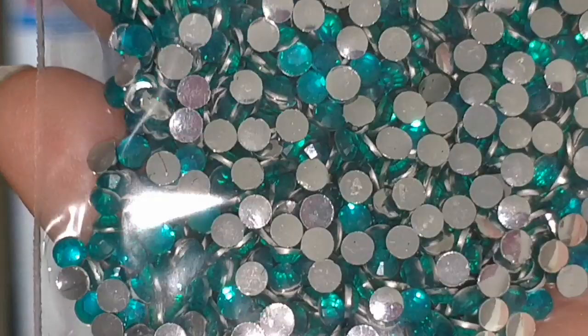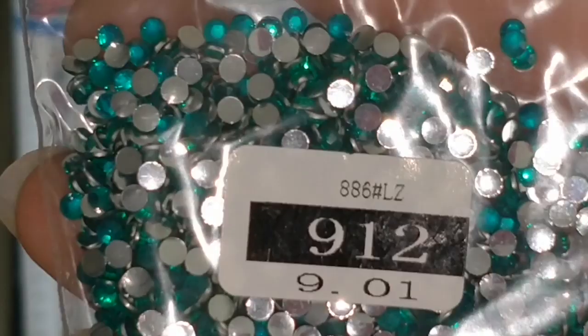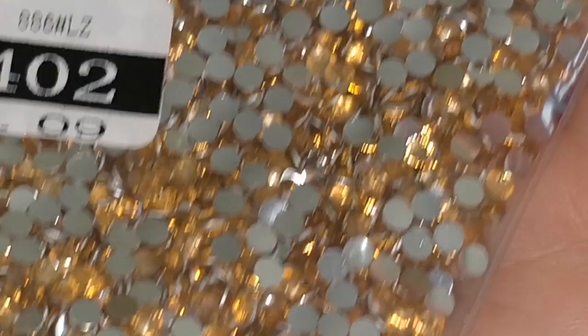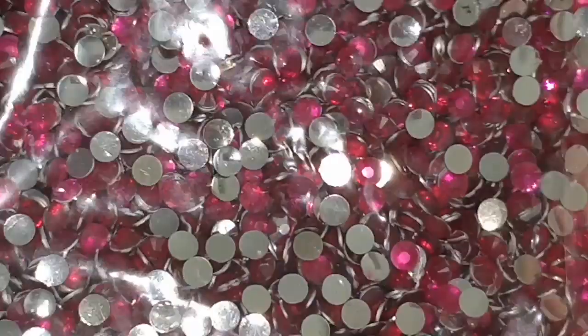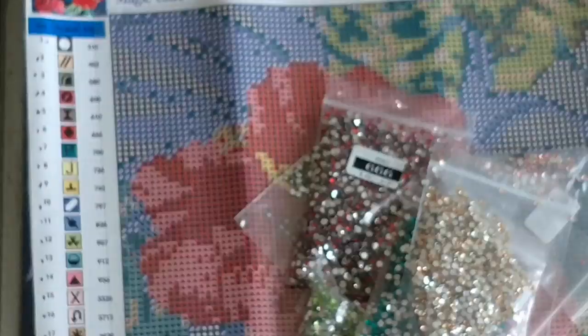And then here I have another lovely blue-green. Is that an aquamarine? I don't know. That's just stunning. Oh, my goodness. So beautiful. And then here we have some more sort of goldy color. 402. Ooh, 600. Look at that pink. Oh, beautiful. Love it, love it, love it.